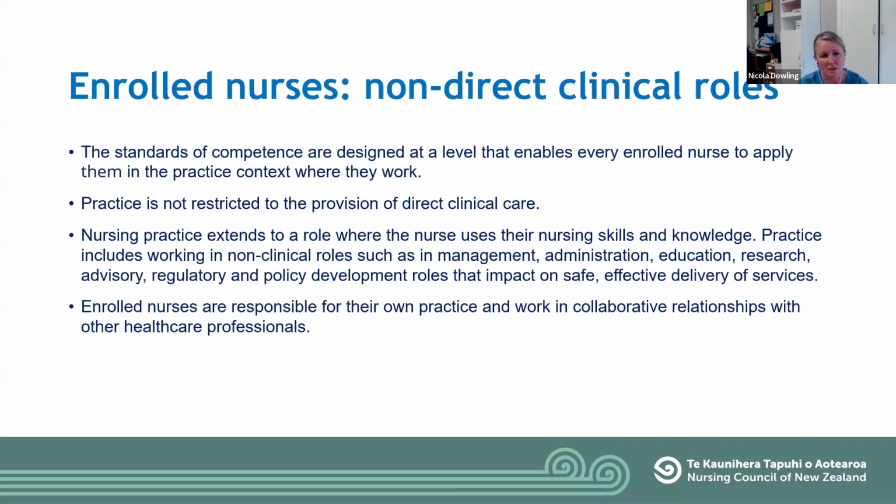So as mentioned, there's the opportunity now for enrolled nurses to be in non-clinical roles, and so practice is not now restricted to direct patient care. There is that ability to work in roles like leadership, management, and those sorts of things. So again, the enrolled nurses are accountable for their own practice, and there is that ability to open the door to a wider breadth of opportunity for the enrolled nurse.